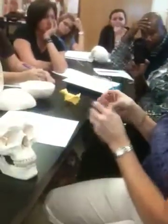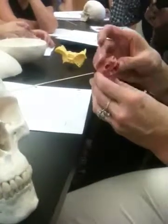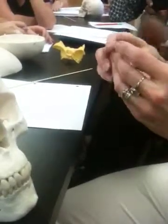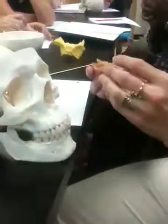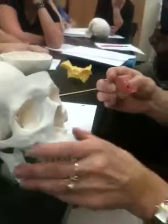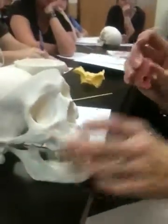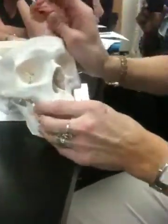Okay, let's look at the ethmoid. Okay, here we go. Trying to figure out how that fits down in there. I think that looks maybe that way.